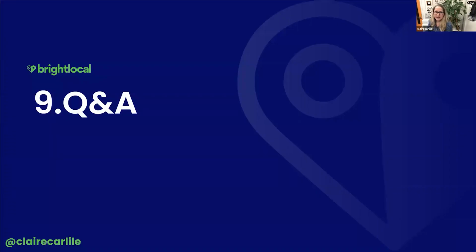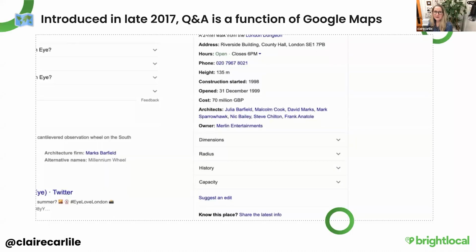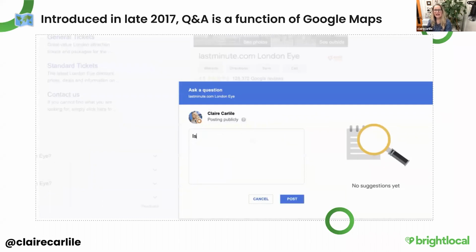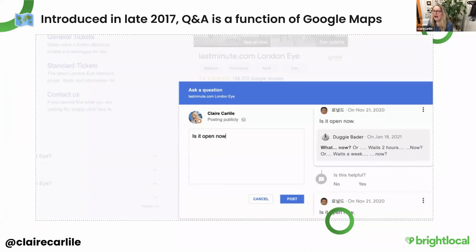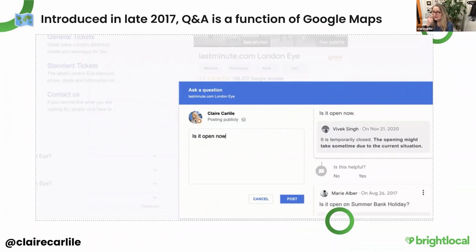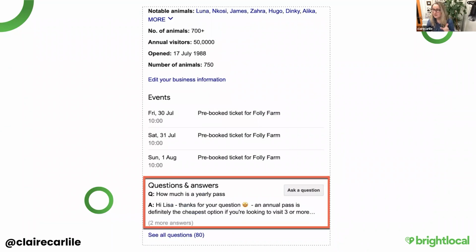So Q&A, if you played around with Q&A, it's actually a function of Google Maps rather than Google Business Profile. And that information then gets pushed through into Google Business Profile itself. So it came along in 2017. People can ask questions, and sometimes pre-populated stuff can answer those questions for them. And then sometimes they need to actually post a question. It appears in the business profile like this. Sometimes it appears like this, which is much nicer. We want those important questions to be first, and we want it to show natively in the profile.